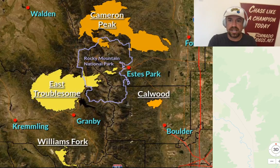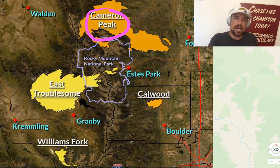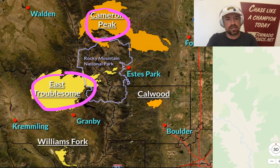You can also see the East Troublesome Fire there to the north of Granby, to the northwest of Granby as well. A very large burn scar. And these are actually the three largest fires in Colorado state history: the East Troublesome Fire, Cameron Peak Fire off to the north, and the Pine Gulch Fire there to the north of Grand Junction. But today, this East Troublesome Fire is right in the crosshairs, this burn scar.